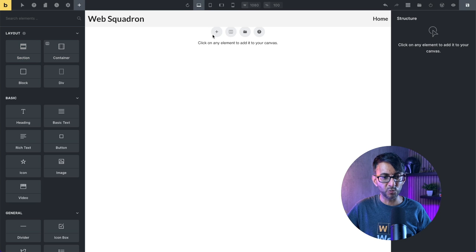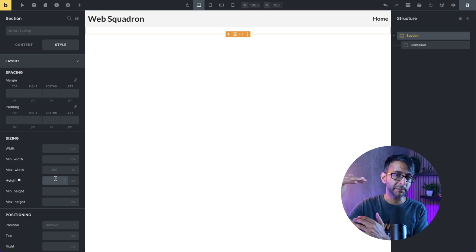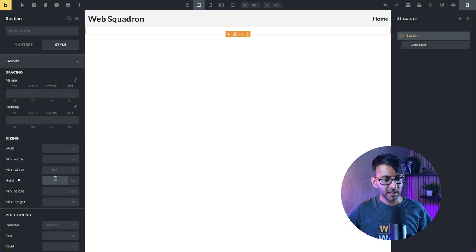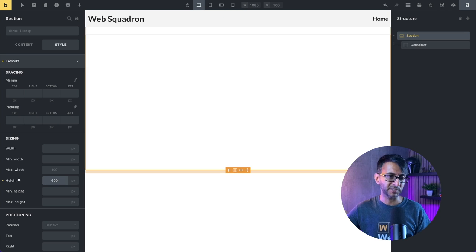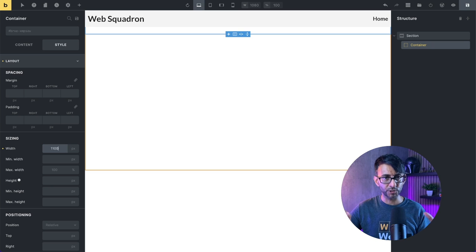But I'm just going to go with a section and a container, go to layout, go down to height. Now, you could use VH. VH 100 would be the full screen of the height, and it would replicate that as long as you set it up for the tablet and the mobile as well. VH 50 would be 50% of your visible screen size. I'm just going to leave it as pixel for now, and I'm going to set this up to be about 600 pixels, okay? I'm going to go to the container, go to the width, and ensure that this is 1,100.